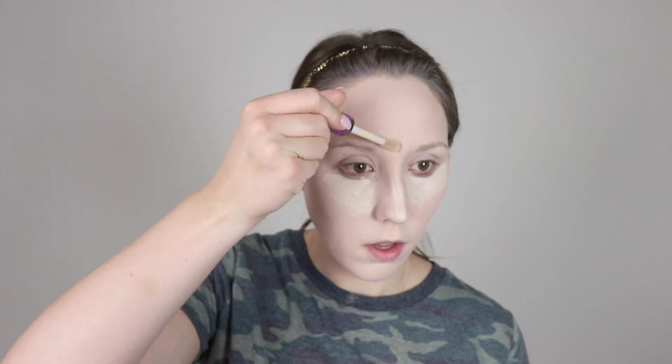Hard for anyone else to get a straight line down their nose. I feel like I can never do it.